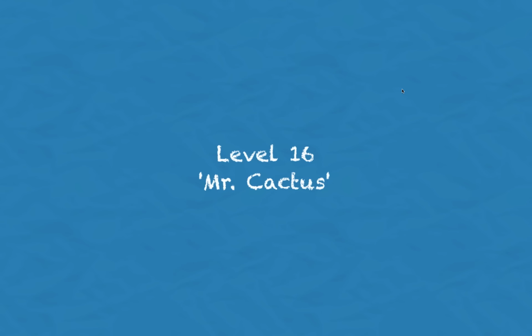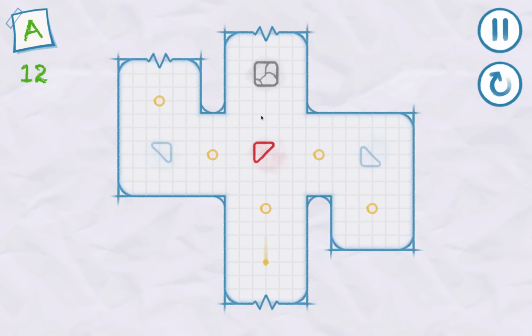So maybe I'll try and pick a hard one. Probably won't finish it, at least not with an A grade. This is the hardest one I have, Mr. Cactus. Mr. Cactus. We get 12 goes before we drop down to a B. What? Ball's moving in that direction? Doesn't make any sense. Oh no, it's not. It's gonna go that way. Oh, I didn't want to do that. Go that way. We want it to bounce off. Change direction. Gonna bounce there. Let's just go with it.